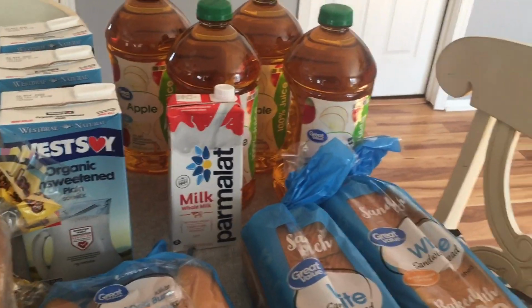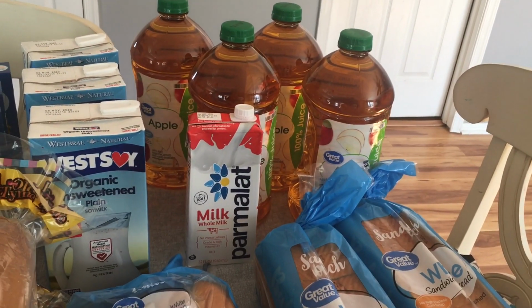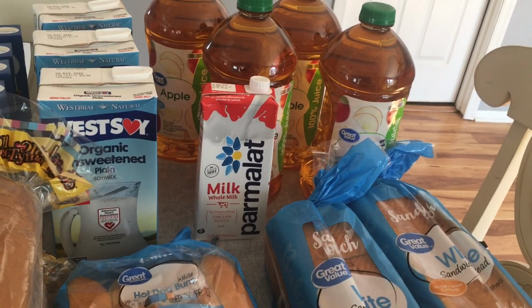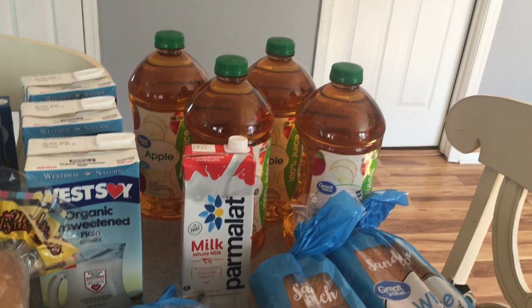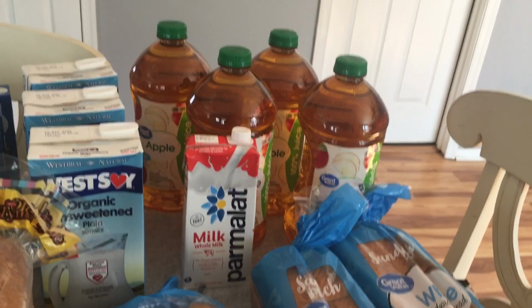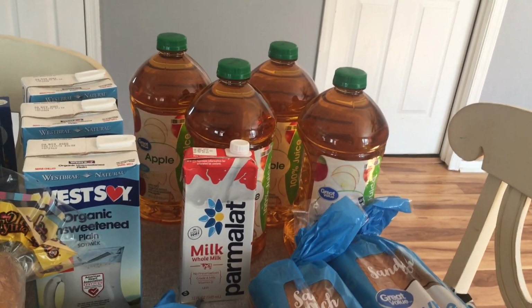And then I did go ahead and get some more shelf-stable items. I got soy milk, and I had ordered 4 of the Parmalat milk, but they were out, so I only got 1, and they didn't have any substitutes, so we'll have to just make that do. And then my younger guy, every 1 to 2 weeks, he'll go through one of the big apple juices, so that will probably last us more than the month, but just to make sure we have it, I went out and picked up 4 of them.